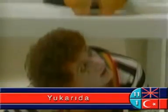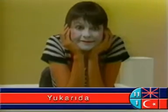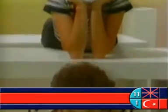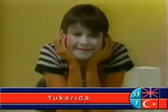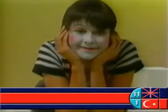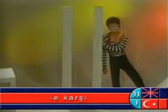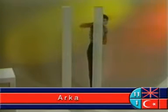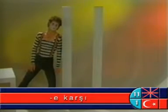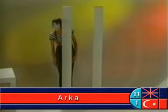Above, below, above, below, above. Against, against, behind. Behind, against, against. Behind, behind.